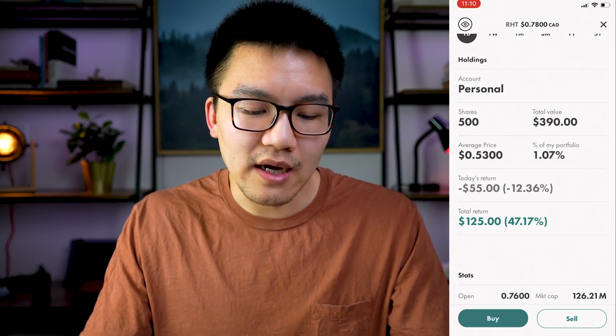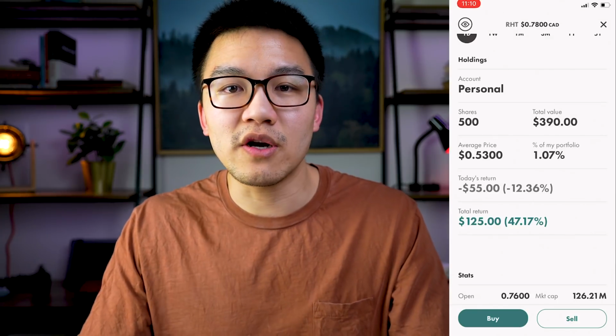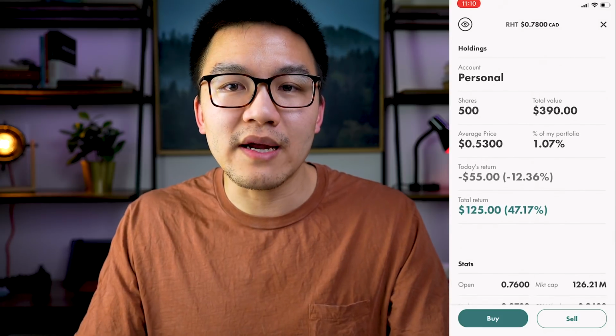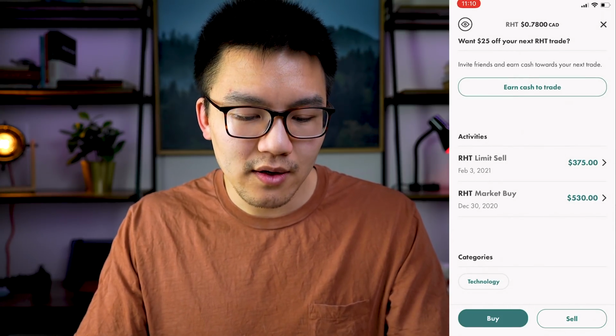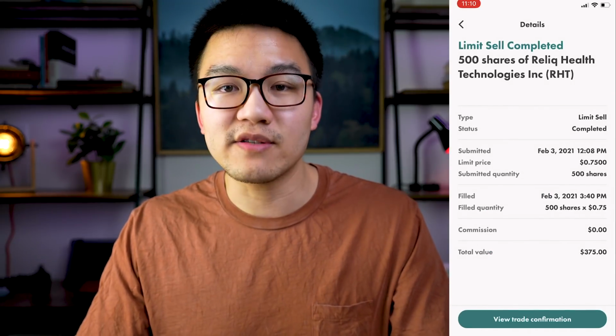I started buying this stock at around 53 cents per share, and that's my average price. And since then, it's returned around 47%. I plan to hold the rest of these shares as I've already made a small profit and sold off here, which you can see that I sold off on February 3rd. I sold off at a price of 75 cents per share.